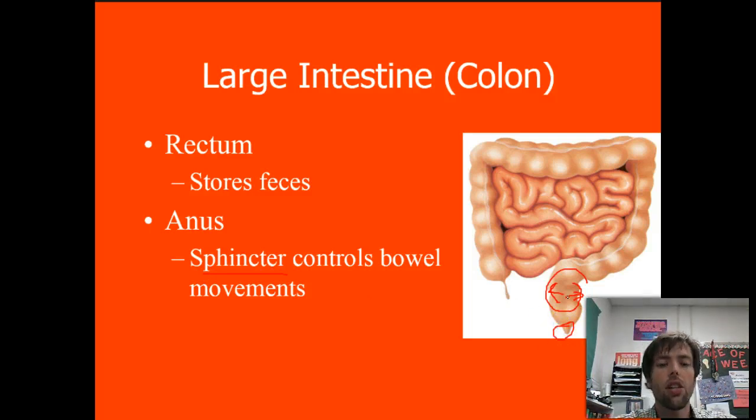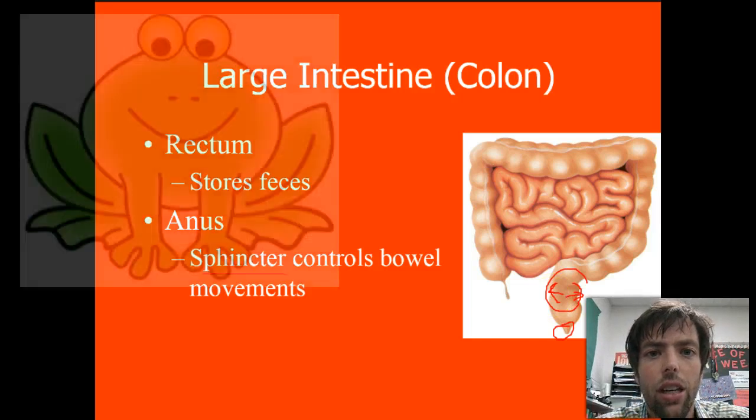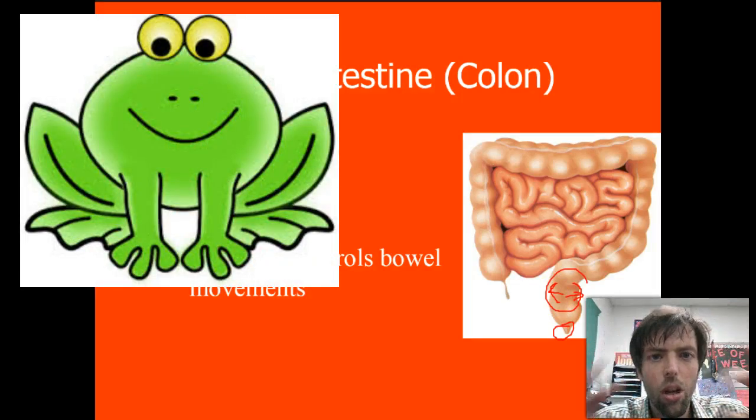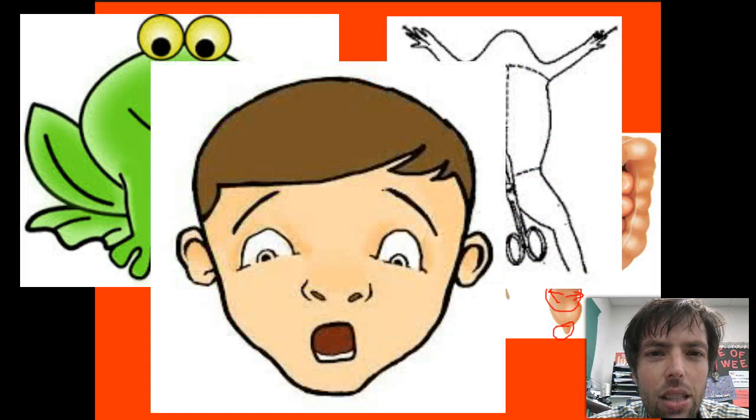Well, congratulations! You survived your 30-foot journey from mouth to anus. My expectation is you should be able to describe the parts from mouth to anus and tell me where physical and chemical digestion occur along those parts. And you're going to use these skills when it's time for frog dissection. Which parts of the frog are like us and which parts are not? Stay tuned to find out.